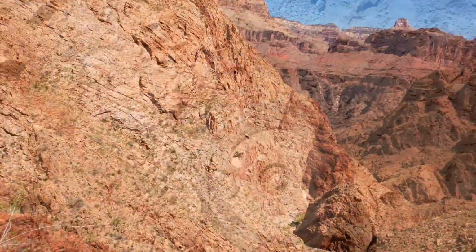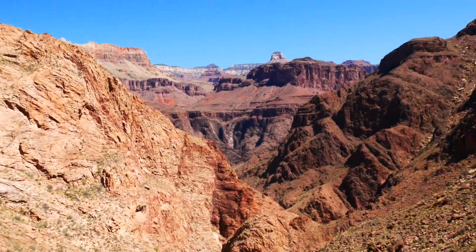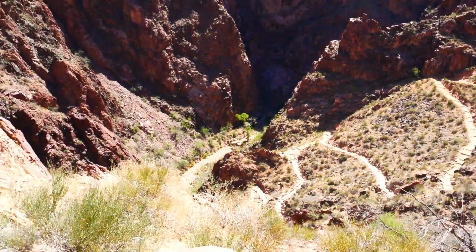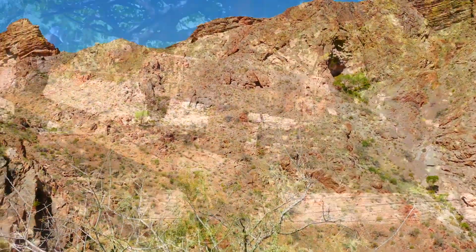Interesting. Alright, well, I don't know, probably about an hour up the Bright Angel Trail. So, just taking my time. Indian Garden isn't too far away.